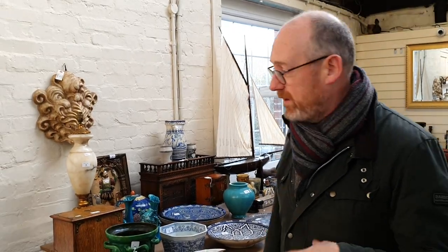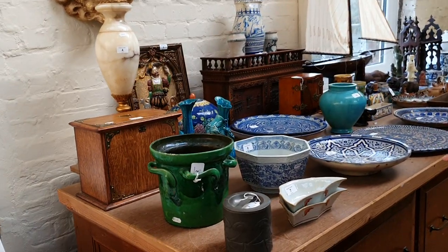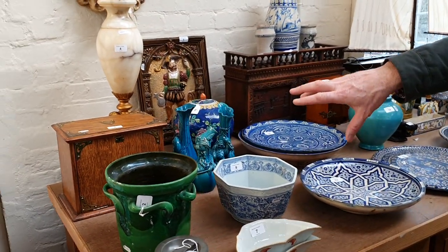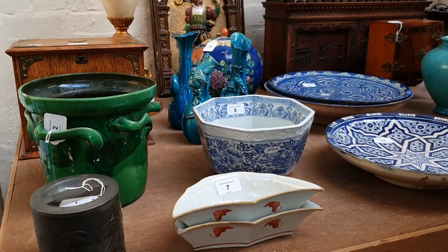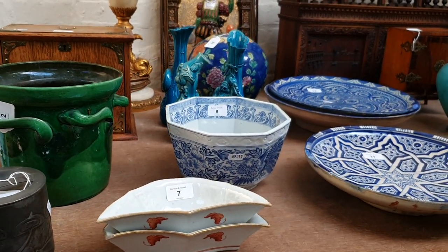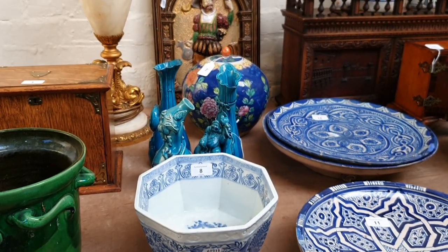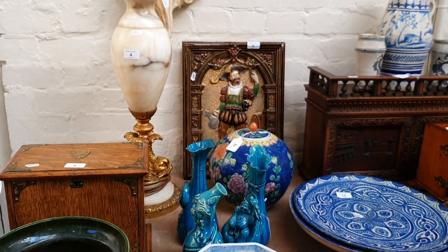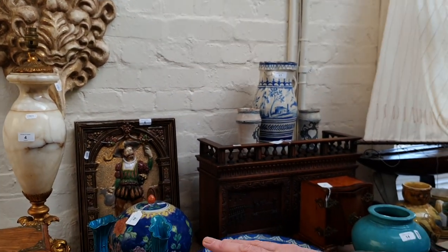So if we just start on the first table here, and we'll just have a look around, and if there are things here that you can see that are of interest, you can either give us a ring, we can give you a WhatsApp tour of some of these things, a bit of a closer look, or we can send you extra photos or talk to you about them on the phone. But here we are with the first table here.